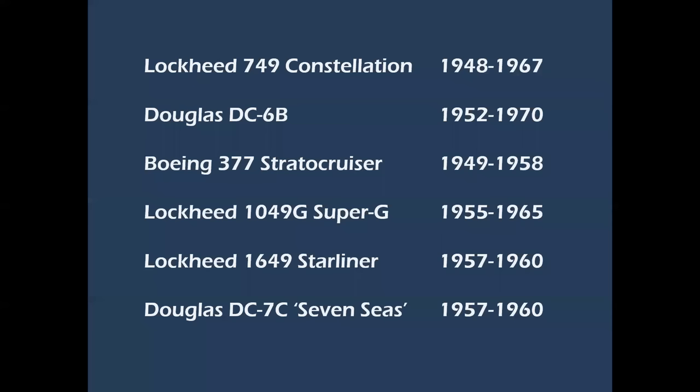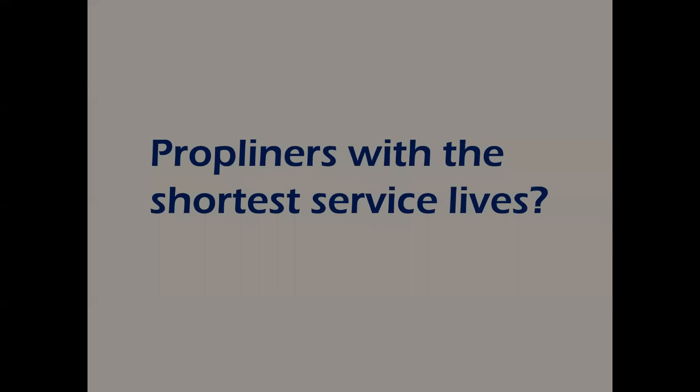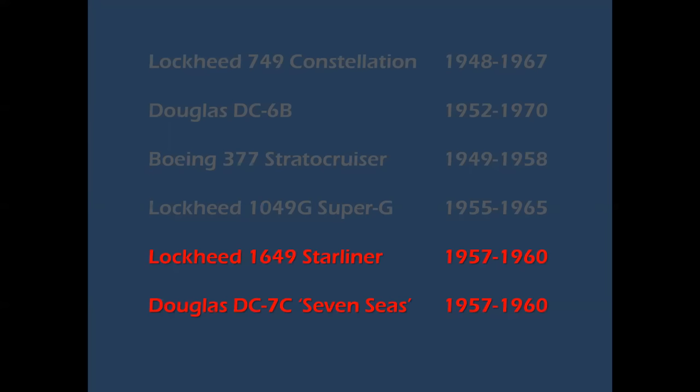Now, this is where it really gets interesting. Look at the service life of the early Connies, the DC-6B, Stratocruiser, and the later Connies. And this is very revealing because the prop liners with the shortest service life, believe it or not, the 1649 Starliner and the DC-7C, with the complex engines that had lots of problems.